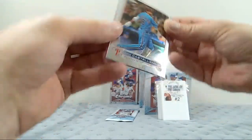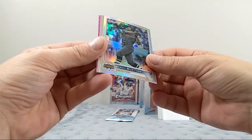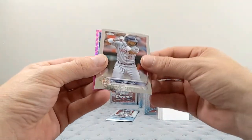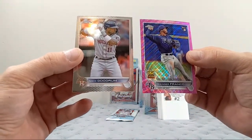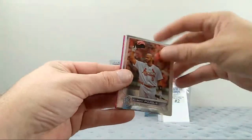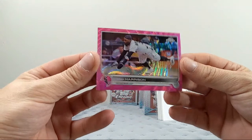We got something in here. We got something. Castellanos. Byron Buxton. Oh, maybe not. I thought that was thicker than the other ones. Byron Buxton, All-Star Refractor. Nico Goodrum, very nice. Rookie debut for them Tampa Bay Rays. Wander had a nice break here. Wander Franco. And we got Pujols, Royce Lewis rookie, Austin Nola, AJ Pollock, Josh Harrison for the White Sox.